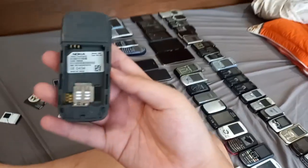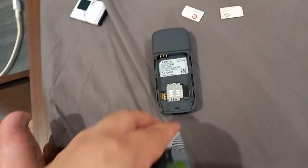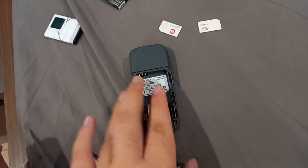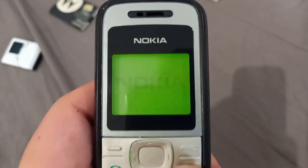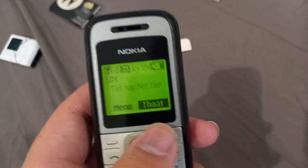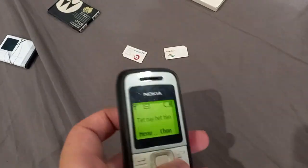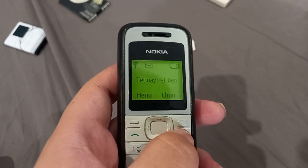Next is a flea market find. It's only $1. I don't know why, but it's a bargain. It's a 1200. The only reason the seller is selling this for only $2, they say the only problem is there is no back cover, no battery whatsoever, but in the end, it is a working phone. This is locked to Vietnam Mobile, I believe, because when I put in a Viettel SIM card, it says the SIM card is rejected, so yeah.